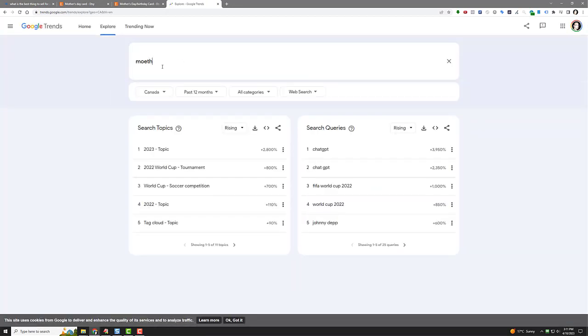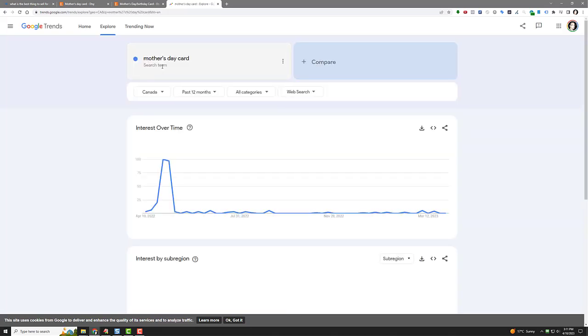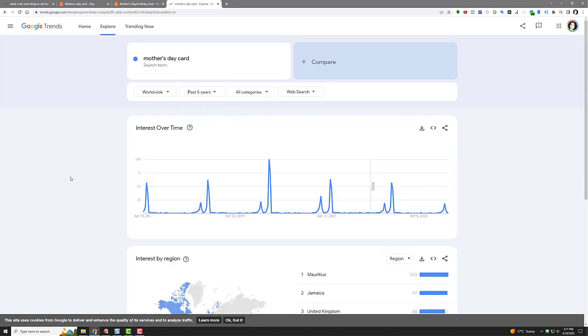So we'll go here, Mother's Day card. Now I'm not going to put printable because it doesn't matter. I'm going to go worldwide. Look at the spike. We're right about here. Look at the spike coming up in May. You start loading up now, and you're going to be ready to go for that. And then we'll go past 5 years. And look at these. It's a proven pattern.